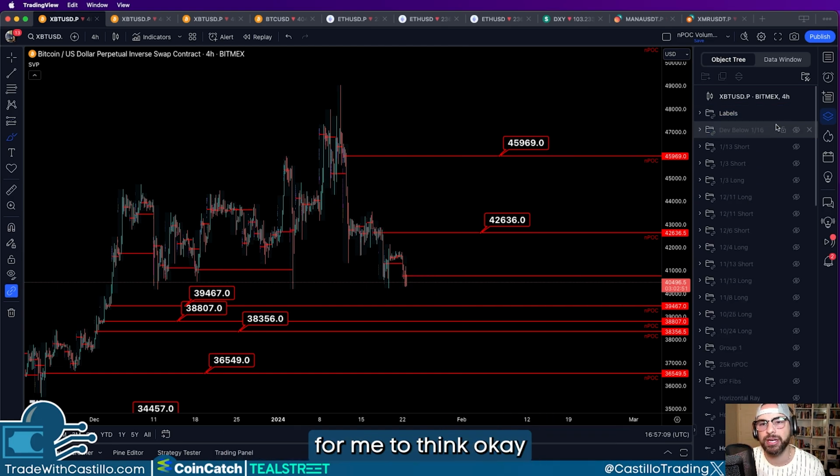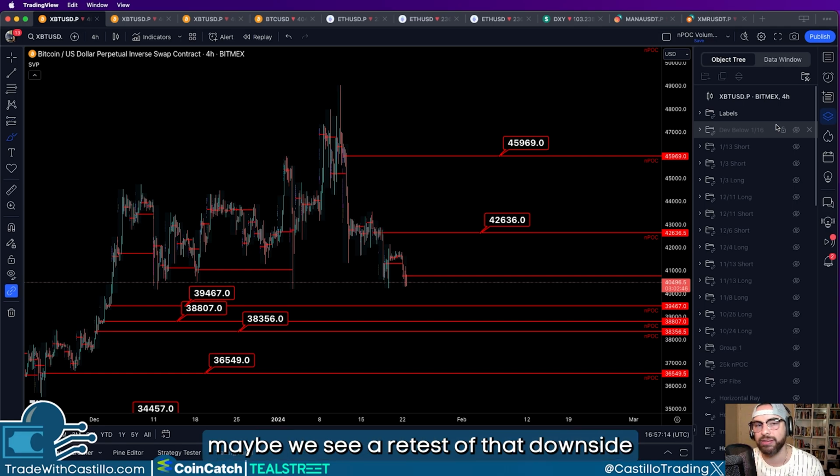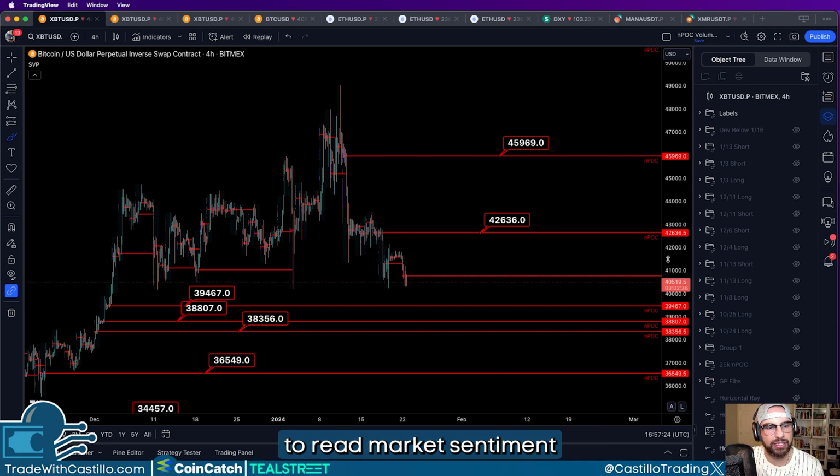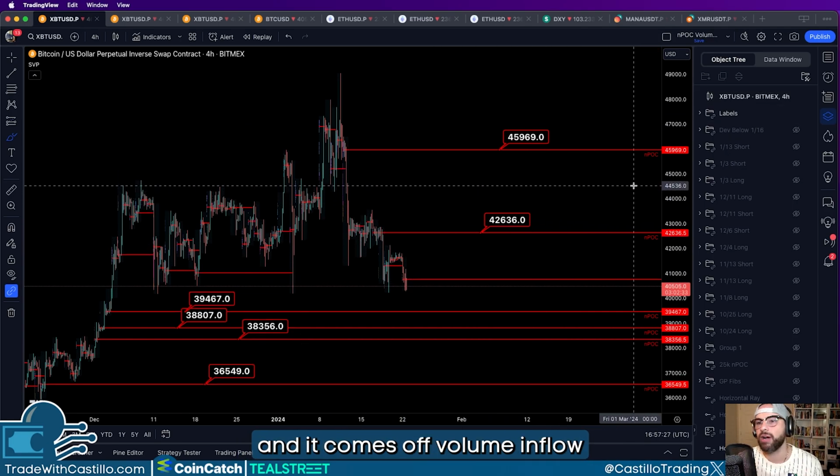And this is just a guide for me to think, okay, now that we have some NPOC prints to the downside, maybe we see a retest of that downside before we see up, or vice versa. If it's below and if it's above, then maybe we see short-term directional bias up before below. So it's just a way that I like to read market sentiment, and it comes off volume inflow.